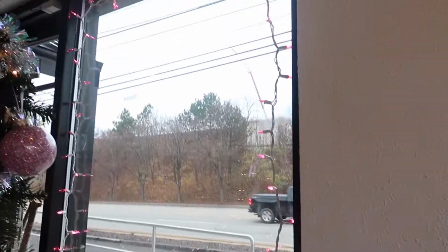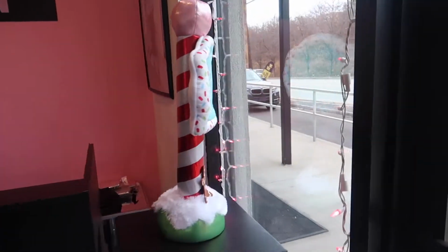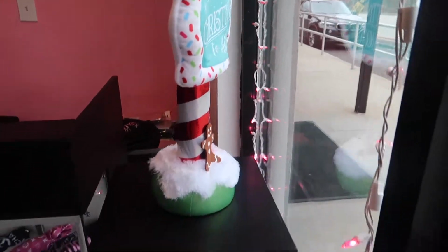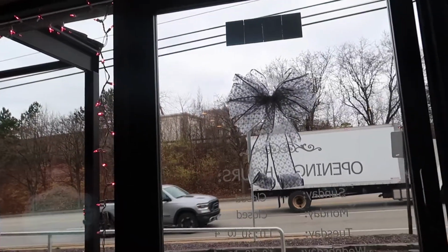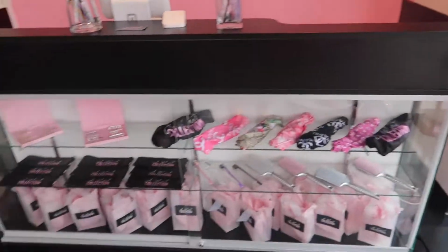And here's like lights. I wish I could get this at nighttime to really show you guys. And here's this thing. It says a sweet and Merry Christmas to all. Just have that sitting in the window like that. And then I have this little bow. Not really sure what it is. I use it as a door wreath, even though I know that's not what it is.